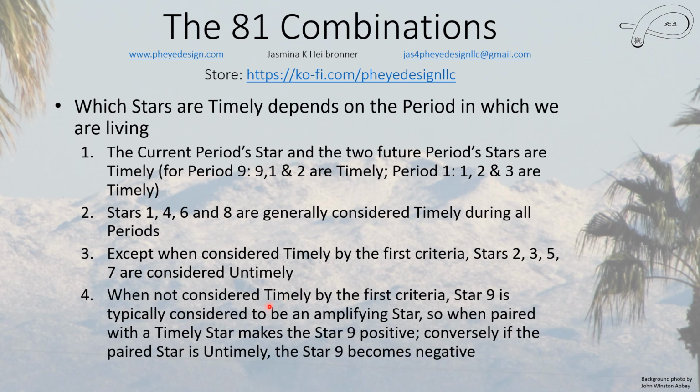Now, when not considered timely by this criteria, which means period 7, 8, and 9, star 9 is typically considered to be an amplifying star. So if it's paired with a timely star, it makes the pairing more timely or more positive. Whereas if it's paired with an untimely star, then the star 9 becomes negative. So it just reflects whatever star it's paired with and accentuates it a bit.